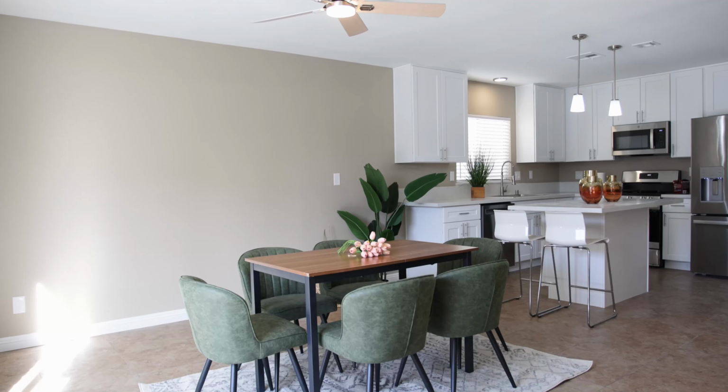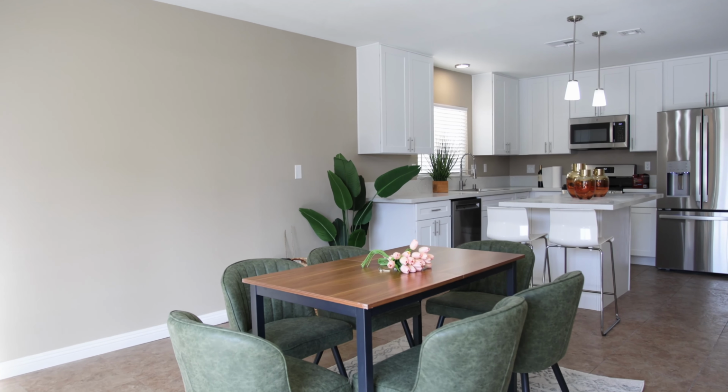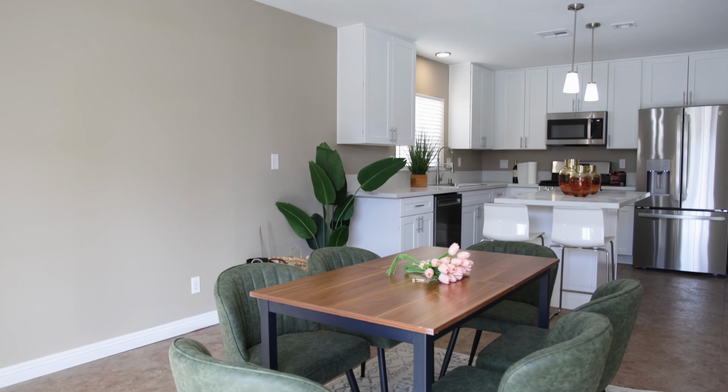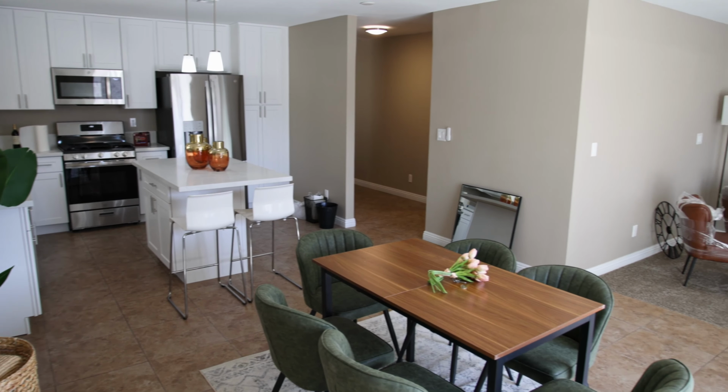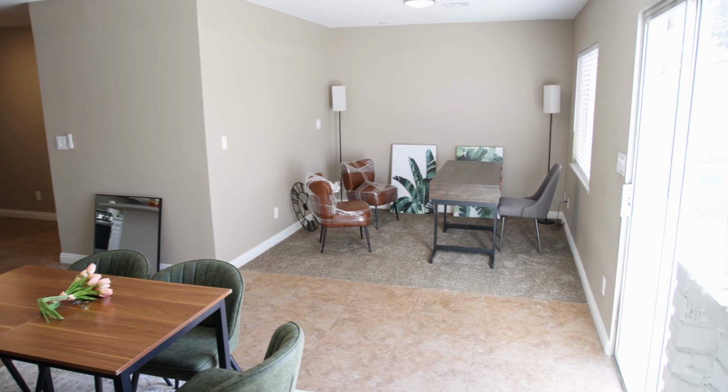This is the dining area right here. We're gonna add some bench seating along this wall to kind of highlight this wall and put some artwork and things there. This is the room that we had as a flex room.